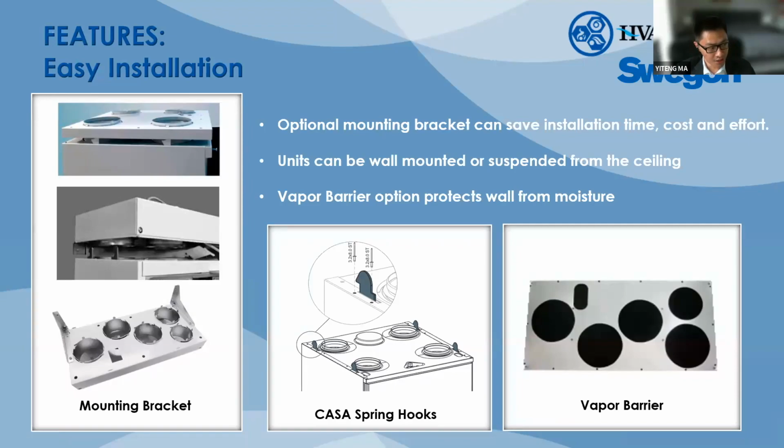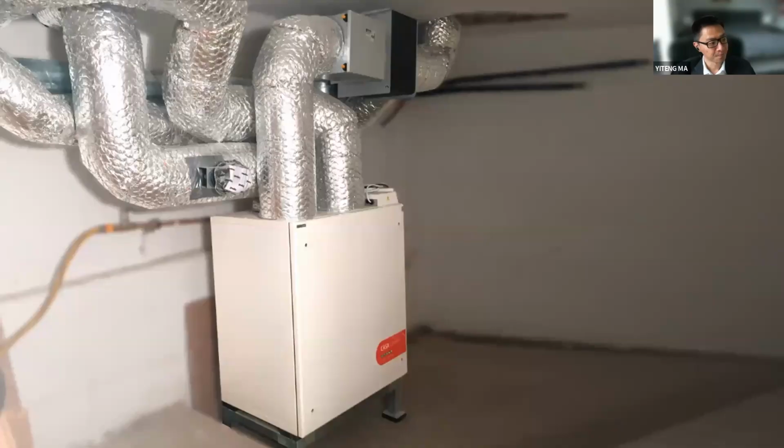Another good feature is how easily CASA can be installed. Like I said, all you have to do after installing the bracket and piping is to lift up the CASA unit, and a spring-loaded hood will snap into place pretty easily. You can also do the vapor barrier, which will protect your drywall from any condensation. This is pretty similar to your bathroom fan vapor barriers. Here is just one example, which shows a CASA installation in the basement with a hydronic coil installed in the ductwork.